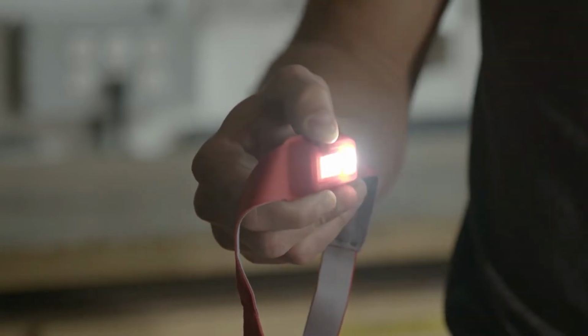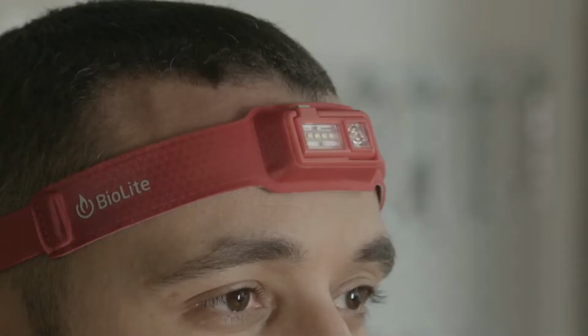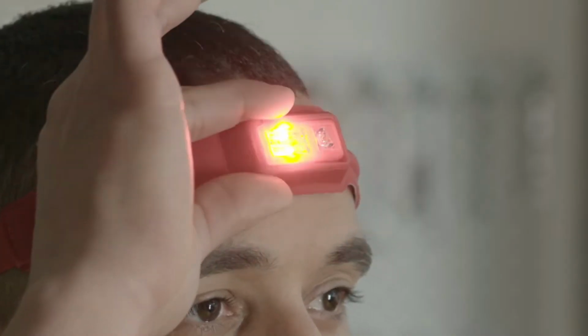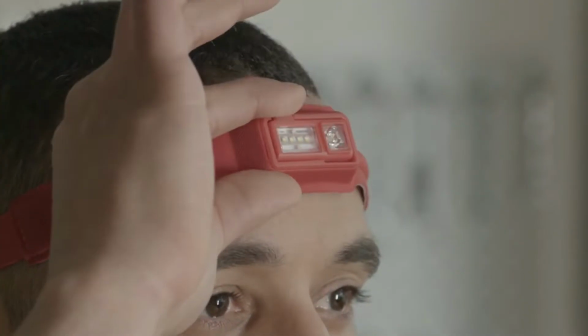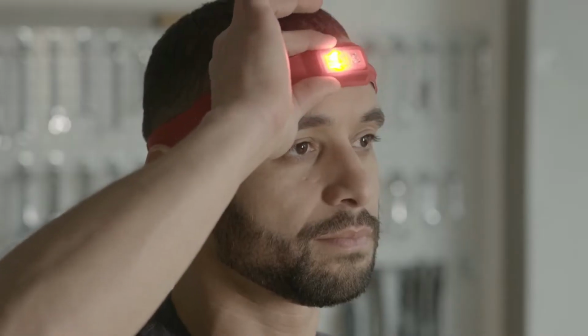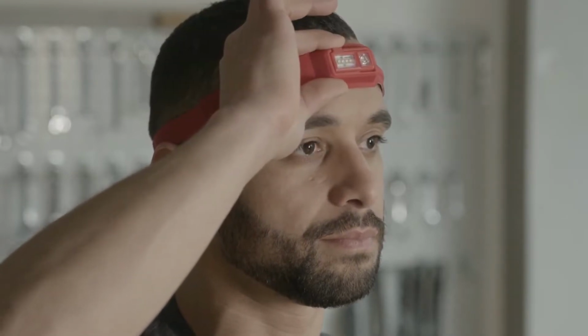1, 2, 3, 4, 5, off. One more time. 1, 2, 3, 4, 5, off. If you wait too long in between clicks, your headlamp may turn off. No problem. Just click it back on and proceed to your desired mode.